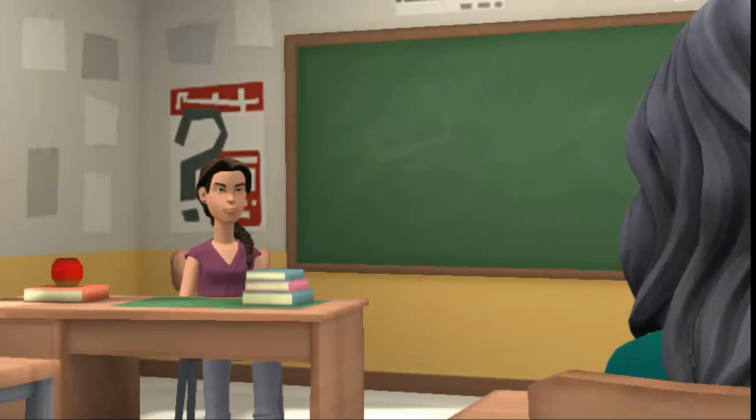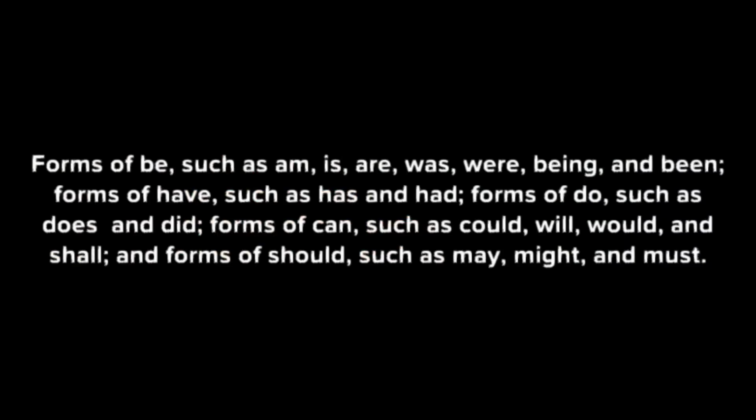Helping verbs include forms of be, such as am, is, are, was, were, being, and been. Forms of have, such as has and had. Forms of do, such as does and did. Forms of can, such as could, will, would, and shall. And forms of should, such as may, might, and must.